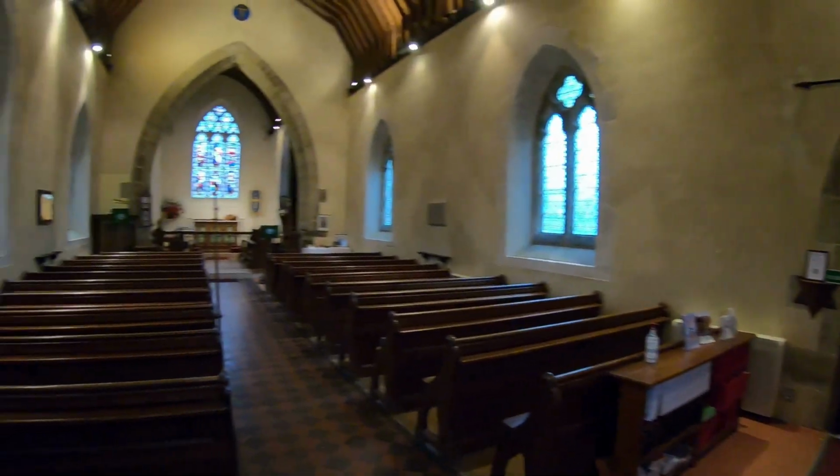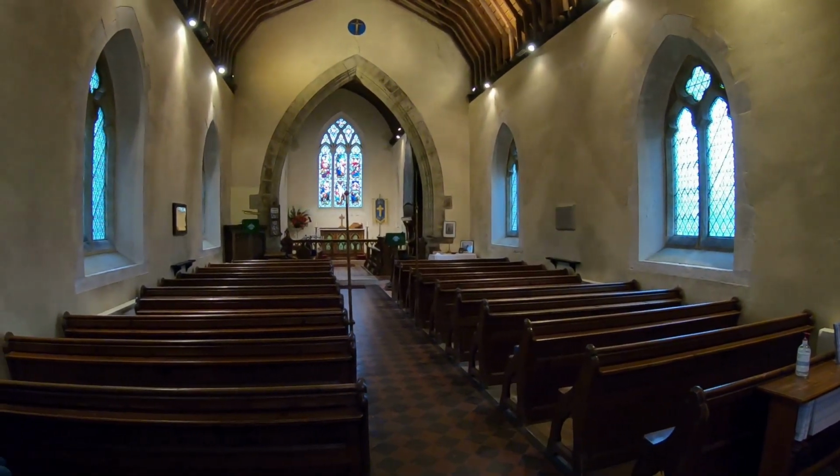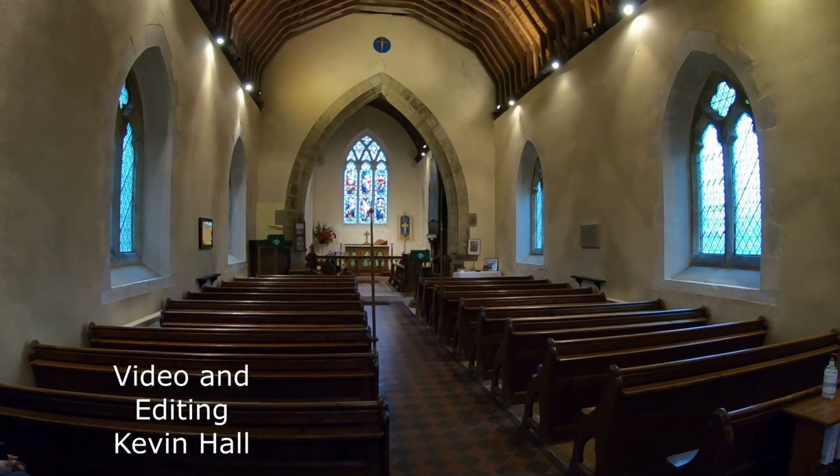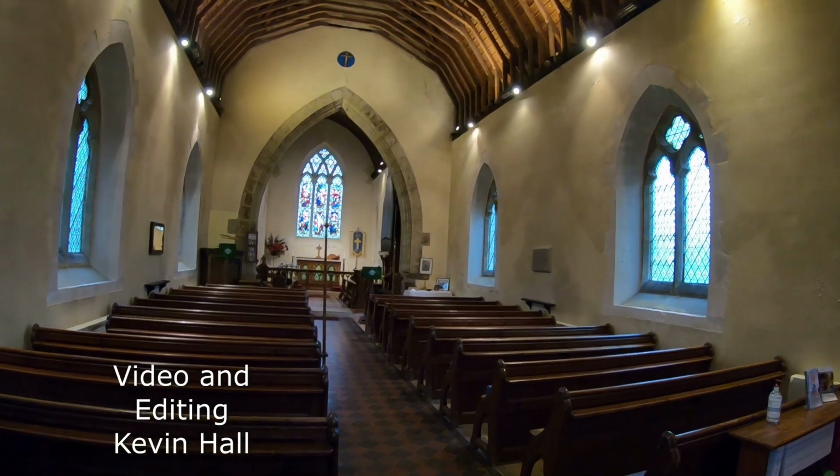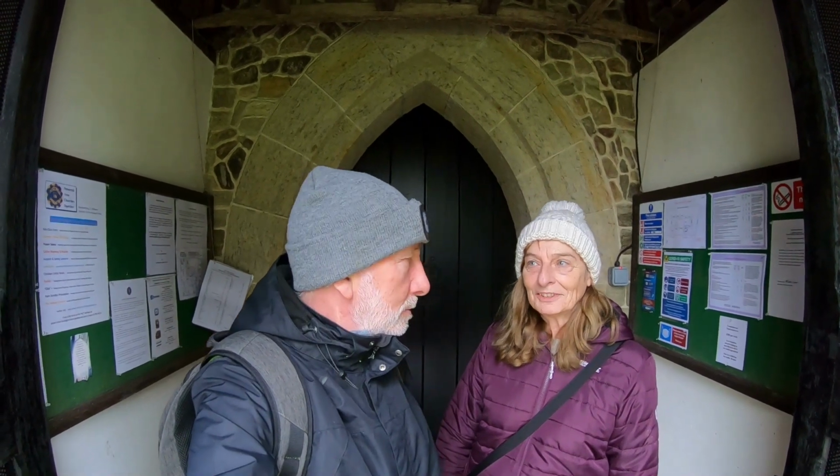So, a fairly plain church, but rather nice. The stained glass windows are lovely, I must admit. Well, Cynthia and I have finished going round Holy Trinity of Duncton.